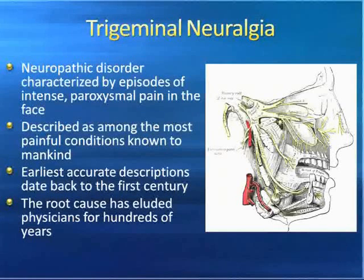It's been described as one of the most painful afflictions that one can experience. The earliest description is thought to have come from the ancient Greeks in the 1st century AD. Ever since then, all learned civilizations have typically had a description in one form or the other in their works on trigeminal neuralgia. But the root cause itself has eluded physicians and scientists for hundreds of years.